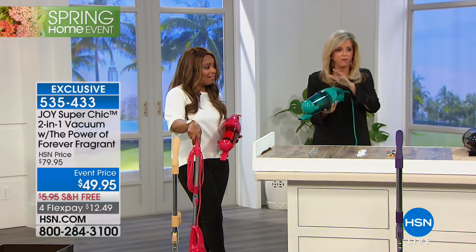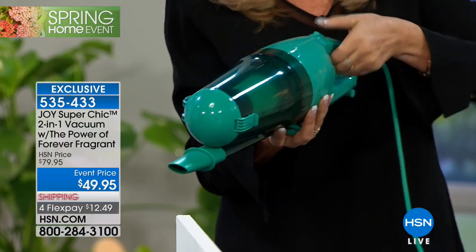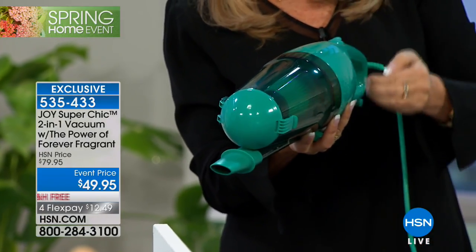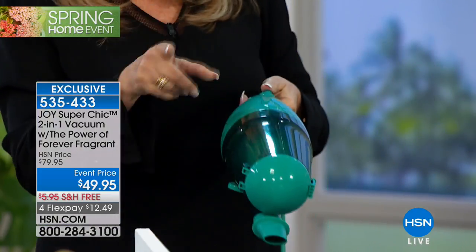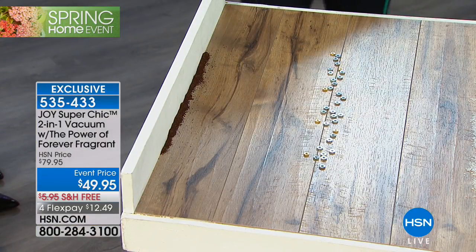Okay, so I'm going to turn this on even before I start vacuuming, and I want you to hear this. You're going to see my hand go 1, 2, 3 before it revs up. 1,000 watts of power for the most powerful handheld vacuum. Here we go. You see that? It took 3 beats to get to that. Okay, now watch this. It doesn't leave a thing. It's so fabulous. So here we go.